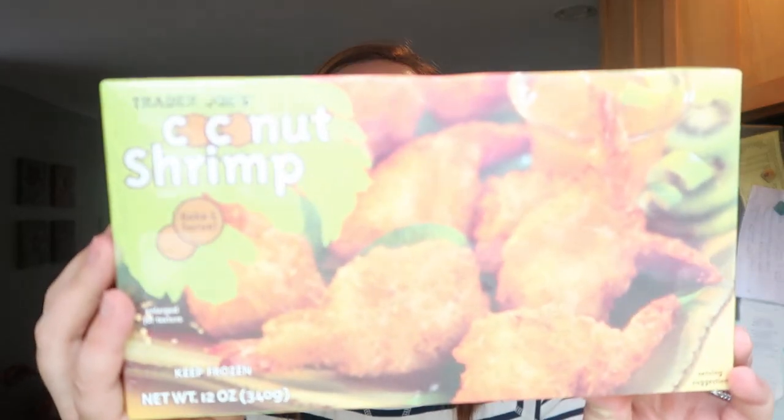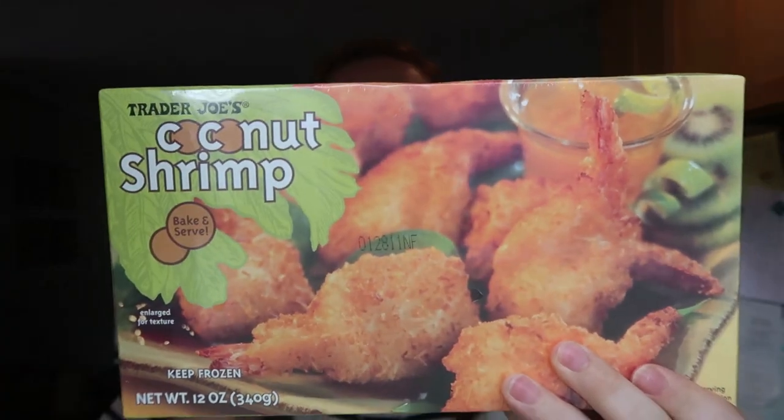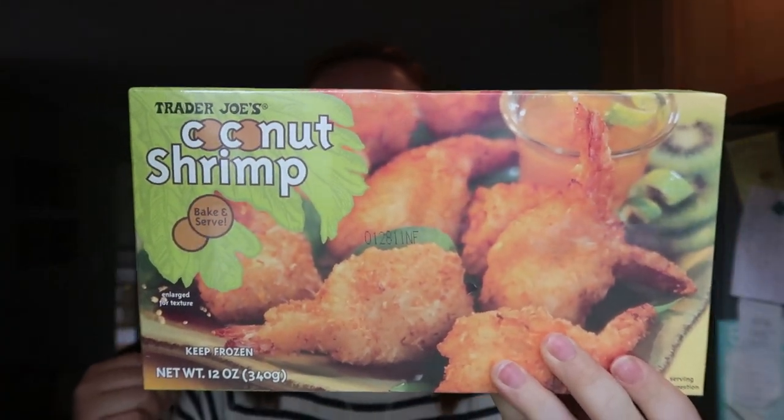Okay, next up are these. I have not tried these before. I don't think they're a new item. I believe I've seen them before, but these are coconut shrimp. They're also in the frozen section. My parents are coming to visit soon, so I thought that this would be a really nice appetizer to have one night maybe before dinner. I have some sweet chili sauce that would go great dipping in this.